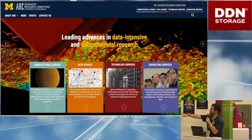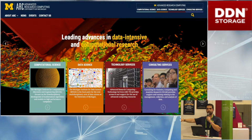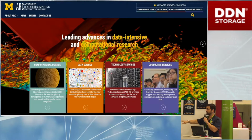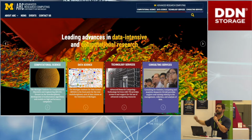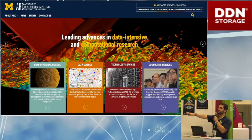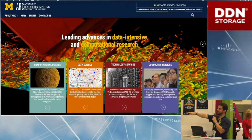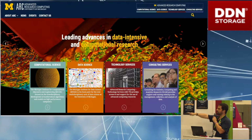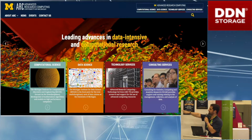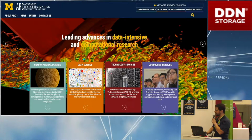CSCAR is our sister group over here. They're like data scientists, consultants, scientific visualization experts. They're like services. The other 2 are the more interesting ones. Those are our academic programs and our faculty-led institutes. We have over 350 affiliated faculty between the 2. We've had a big push in data science in the last couple of years. We made a big investment there and provided both services and consultants, but also did a bunch of faculty hires and grants and other things like that.